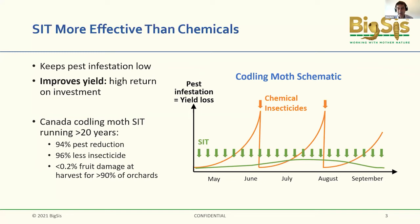That's a contrast with traditional chemical control, where actually you wait for the pest to build up before it becomes economical to make an insecticide spray and bring the pest under control again. And the area under that orange curve is actually yield loss. We may have become accustomed over the years to calling a few percent of yield loss good control, but actually SIT has been shown to achieve much better control than that. I've given example data here from the Codling Moth project that's been running for a long time in Canada. So better yield and less insecticide use.